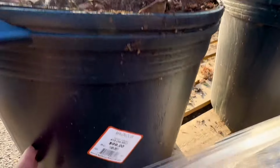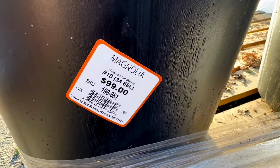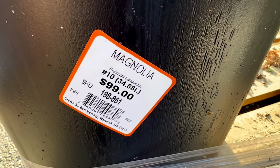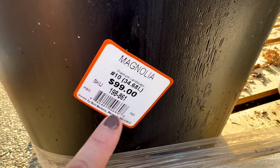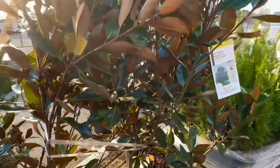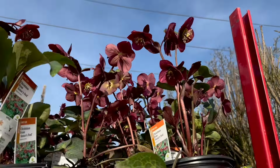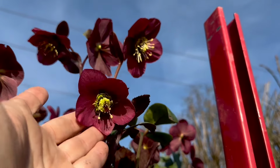Let me see if I can get us the price tag on these beauties. There it is, my fellow home gardeners. Magnolia number 10 container, equivalent to 34.68 liters. And by the way, this is considered their premium landscape collection. $99 for a beautiful large magnolia tree. I am in complete disbelief. I am stunned. Just look at these beautiful blooms.